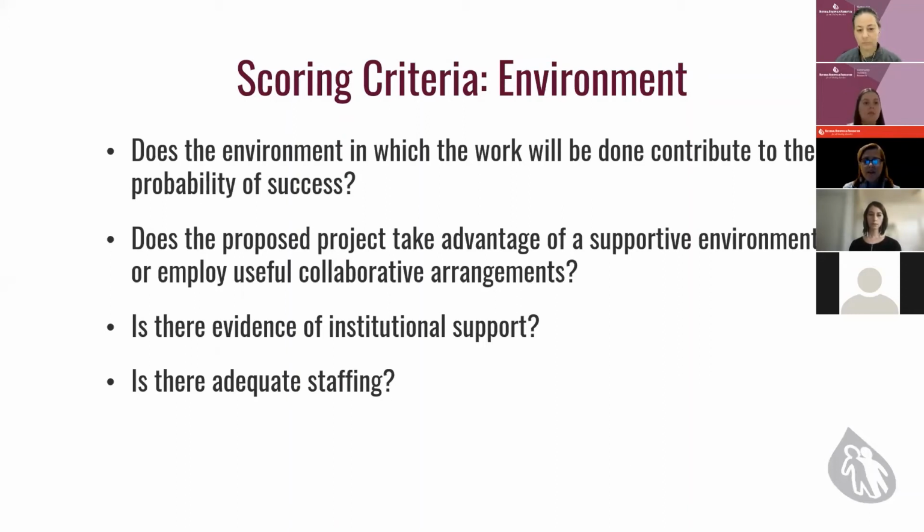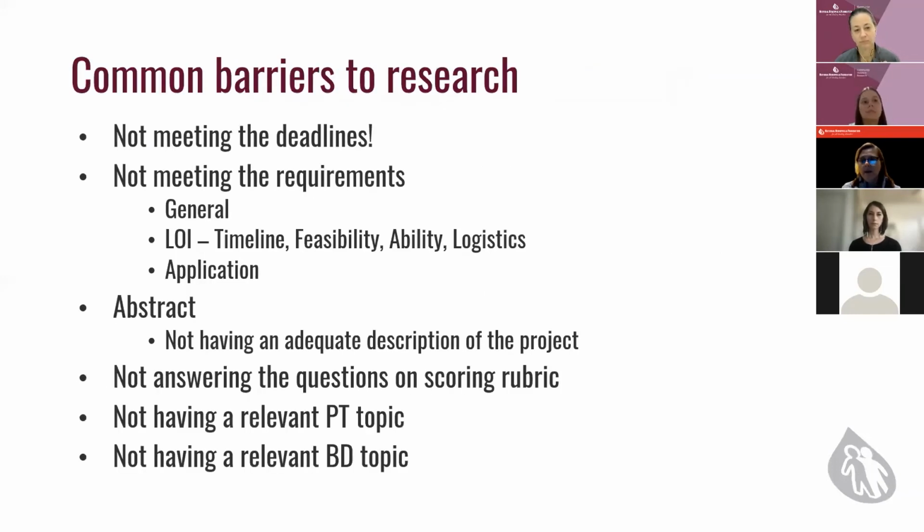Is there evidence of institutional support? And also, is there adequate staffing to support the research projects? Next slide. So those are the scoring things and the questions that we like to look at to make sure that those projects are adequately thought out. And if those questions are answered, then that would help to complete that compelling application for your research project.